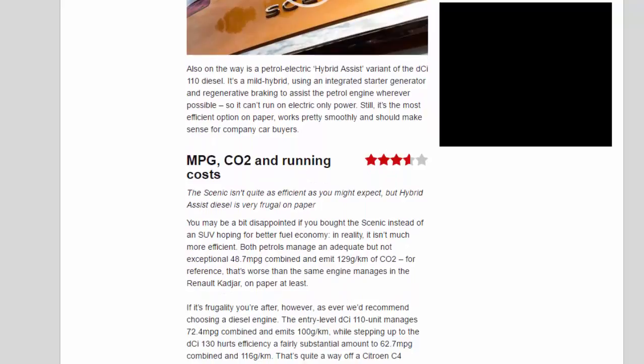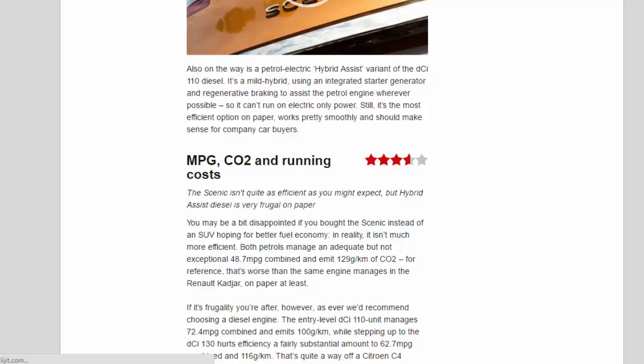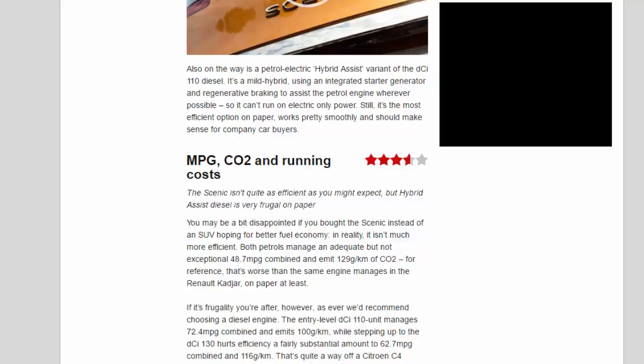Also on the way is a petrol-electric hybrid assist variant of the DCI 110 diesel. It's a mild hybrid, using an integrated starter generator and regenerative braking to assist the engine wherever possible, so it can't run on electric-only power. Still, it's the most efficient option on paper, works pretty smoothly and should make sense for company car buyers.